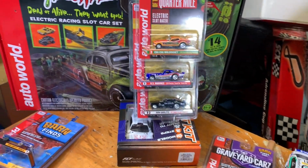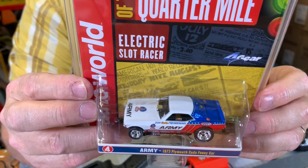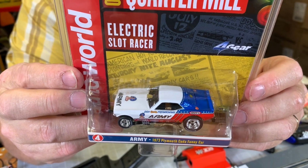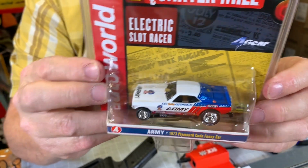We're doing another video on the Legends of the Quarter Mile. This is the fourth car in the series, the Legends of the Quarter Mile. There are 4 cars, and this is number 4, the Army 1973 Plymouth Cuda funny car. Plymouth Cuda, 1973 Plymouth Cuda.